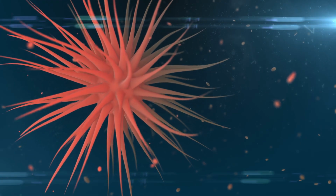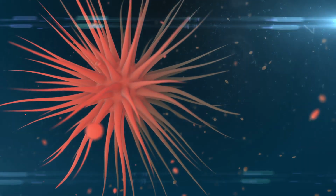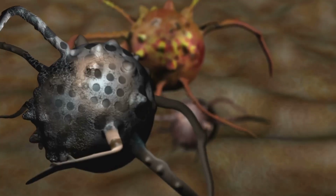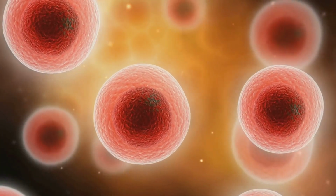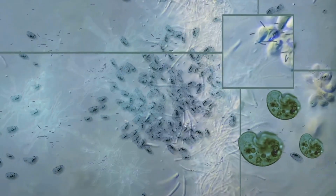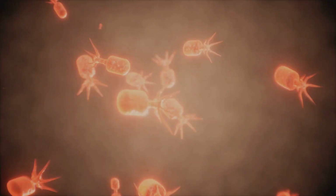These new viruses fill up the cell until it bursts, sending out an army of viruses to infect other cells. This is how a cold spreads in your body. But don't worry, your body has a defense system ready to fight back. It's time for your immune system to step up and protect you from these tiny invaders.